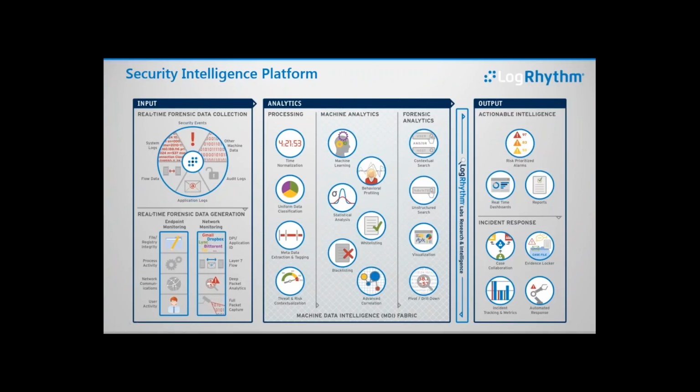So the LogRhythm Security Intelligence platform is made up of really 3 areas. One is being able to pull in log data, as I said before, from everywhere, whether that's security logs, system logs, other machine data, flow data from switches, application logs, or maybe audit logs. But we can also add forensic data to that by generating our own data.